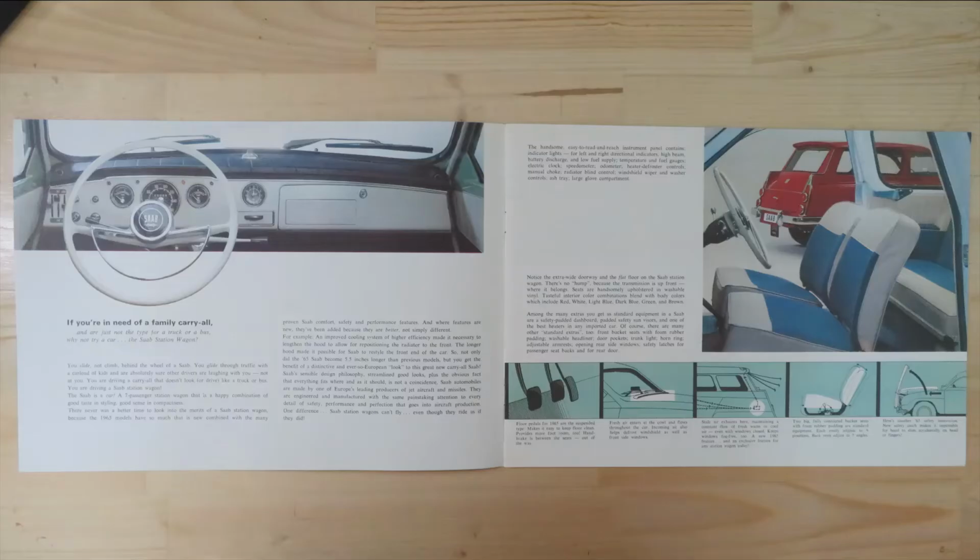And as we open the brochure, the first thing that strikes me is this beautiful interior. This dashboard in white and this white steering wheel really does look very classy for a cheaper end of the market. It really was an average vehicle in many ways, or an average vehicle that really wasn't that average, I guess. This is a 1964 brochure for the 1965 model year. Like I say, this is the Saab 95, so it's the estate version.